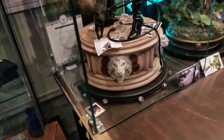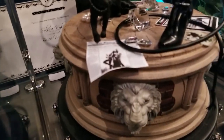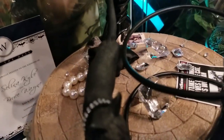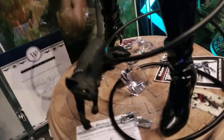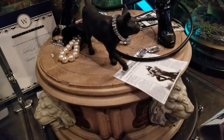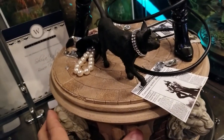And I'm kind of proud of the work I did on this Catwoman. I didn't get the exclusive, so I said, I'm going to get her a bag. So I made the bag. And then I filled it with jewels. Let's see here. There we go. Let's see her.